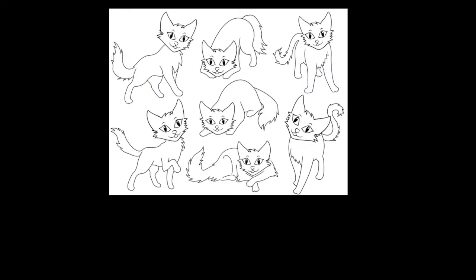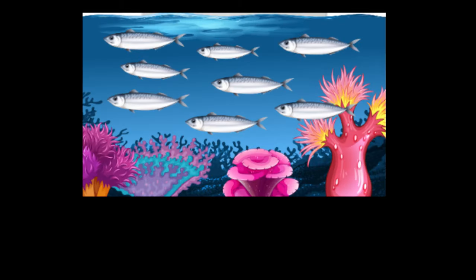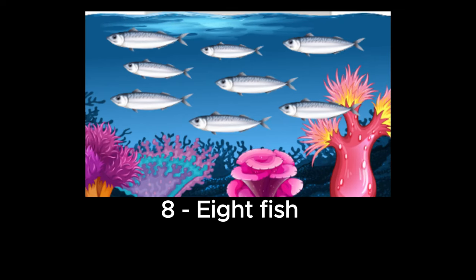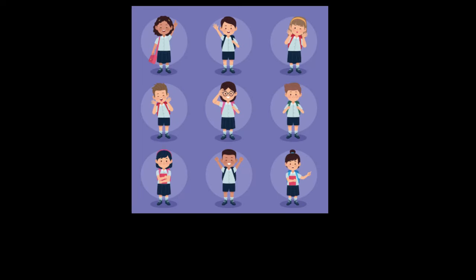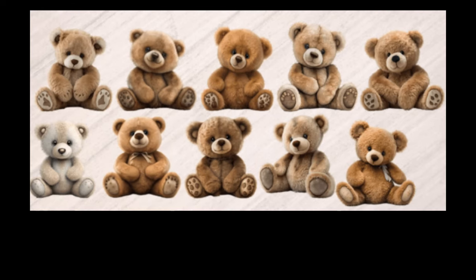And this number, 7, correct. Like 7 white cats. That number, 8, true. Like 8 fish in the water. This is, great, it is 9. Like 9 nice students in the class. And this time it's number 10, you're brilliant. Like 10 teddy bears. Great job counting from 1 to 10.